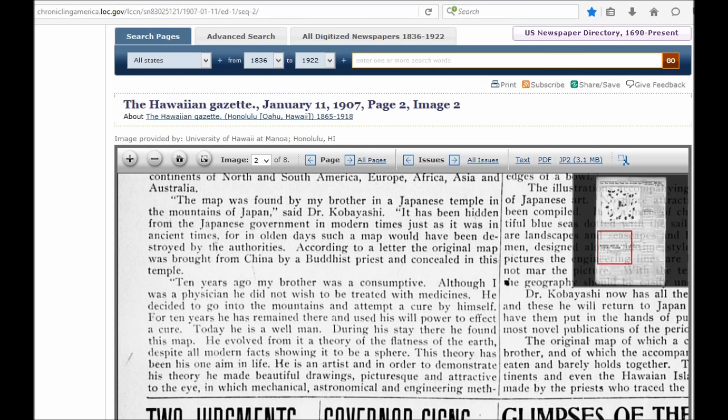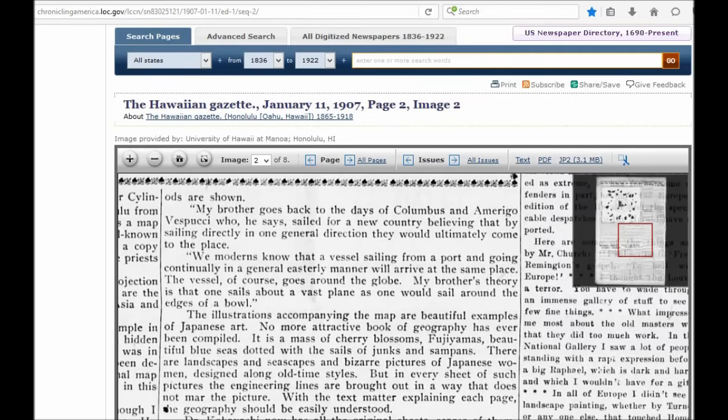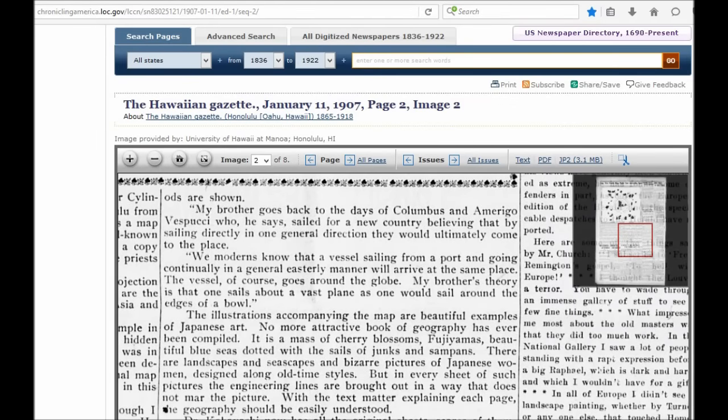During his stay there, he found this map. He evolved from it a theory of the flatness of the earth, despite all modern facts showing it to be a sphere. This theory has been one aim in his life. He is an artist, and in order to demonstrate his theory, he made beautiful drawings, picturesque and attractive to the eye, in which mechanical, astronomical, and engineering methods are shown. Quote, my brother goes back to the days of Columbus and Amerigo Vespucci, who he says sailed for a new country believing that by sailing directly in one general direction, they would ultimately come to the place. Quote, we moderns know that a vessel sailing from a port and going continuously in a general easterly manner will arrive at the same place. This vessel, of course, goes around the globe. My brother's theory is that one sails about a vast plain as one would sail around the edges of a bowl.